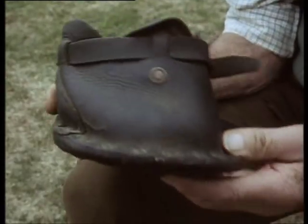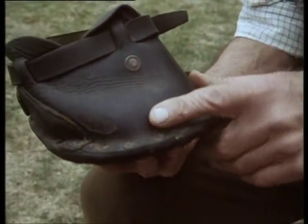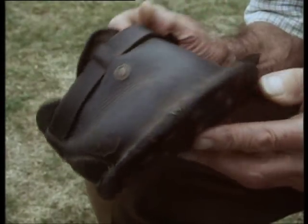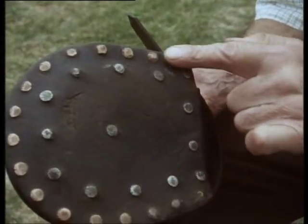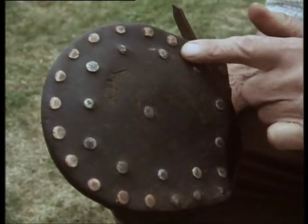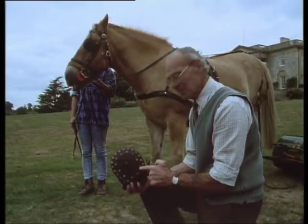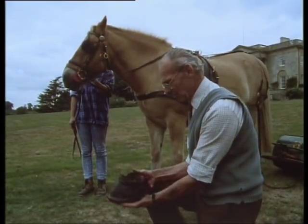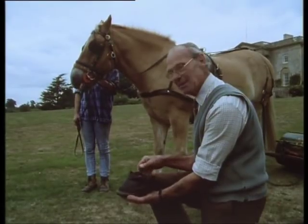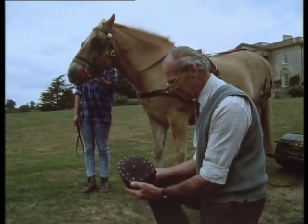The shoe is made of leather. It's extremely well made. Underneath, you've got this lovely row of copper studs and then some stronger steel studs in the middle. It was put on the ground and the horse's hoof was lifted up and put in, and then the buckles were tightened up afterwards.